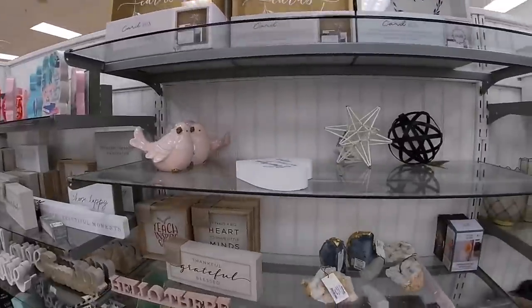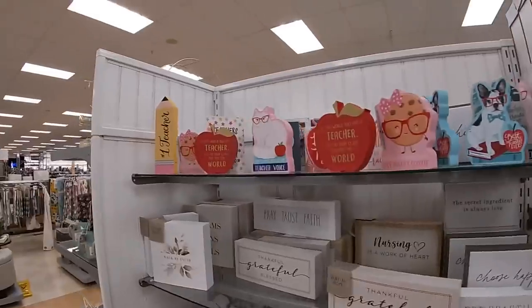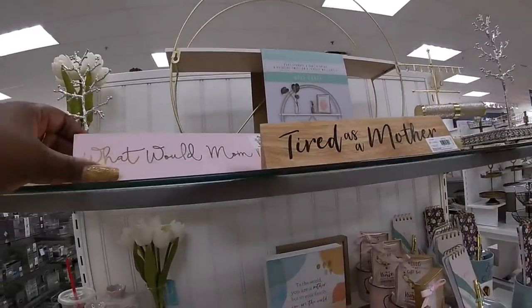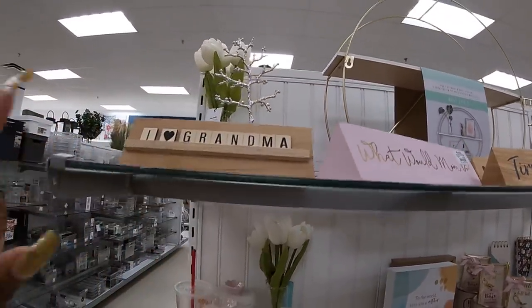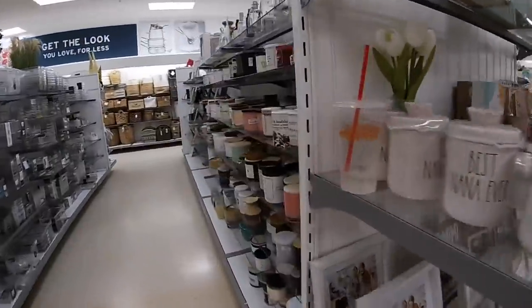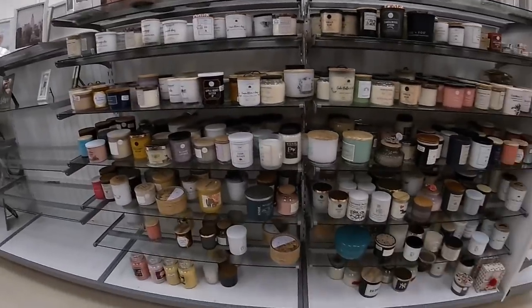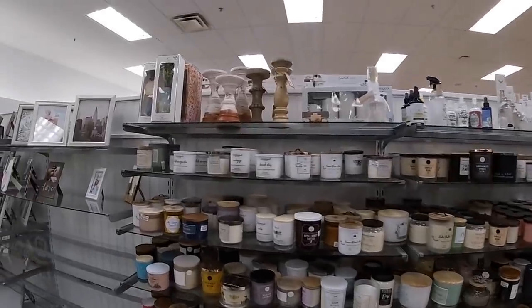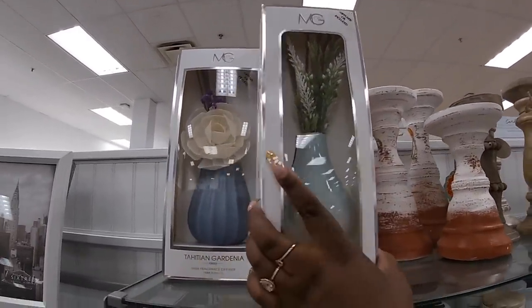Looks like they have clear shelves to get ready to something. Oh! That reminds me, I gotta get something for Dee Dee's teacher. Teacher appreciation. Tired as a mother. Who, what would mom do? I love grandma. They don't have any of those cute candles. I did see a set of the 3 at TJ Maxx. You might have seen that one already if I posted it before this one.